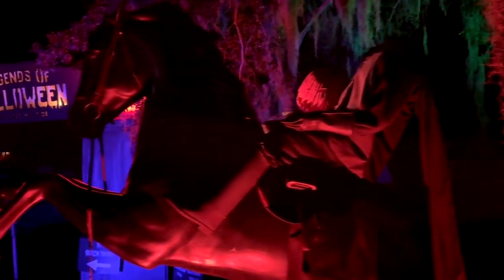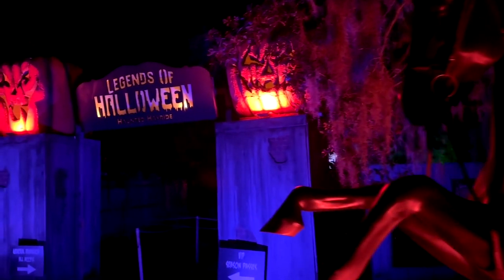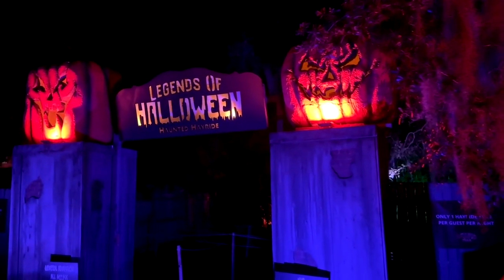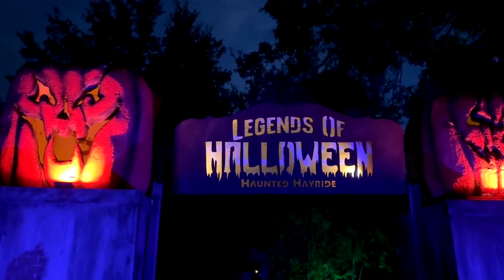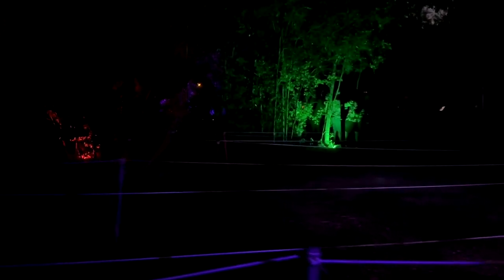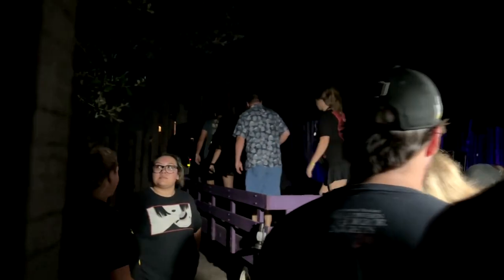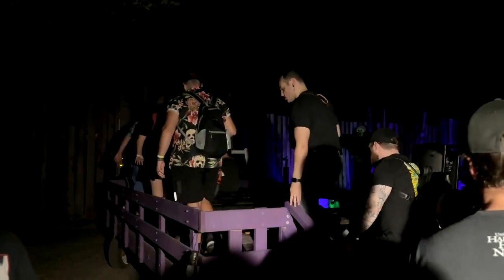The Legends of Halloween Haunted Hayride is back again this year at Sir Henry's Haunted Trail, except this year it has been expanded with a lot of new surprises and fun. And you're going to go out here in the woods and get loaded up on your vehicle. And I am not going to show you everything that's out here because I want you to be surprised. But I am going to show you several highlights about what to expect.